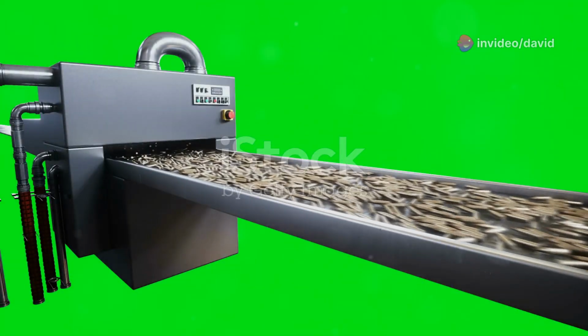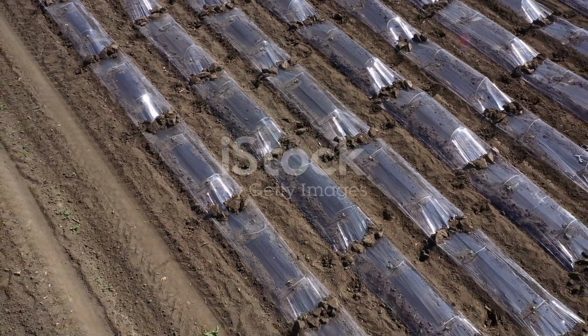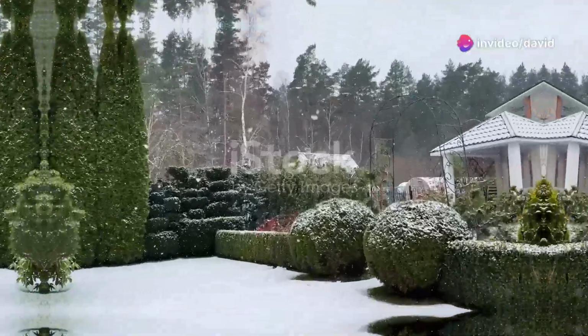Collect fallen leaves to create leaf mold, a valuable soil improver, or use them as a natural mulch around vulnerable plants to protect them from winter frosts. As the days grow shorter and the first frosts arrive, we begin to prepare our gardens for their winter slumber.